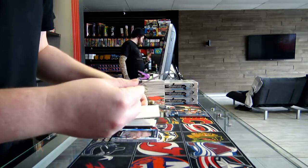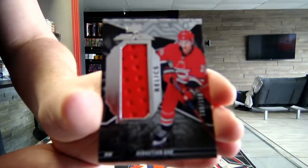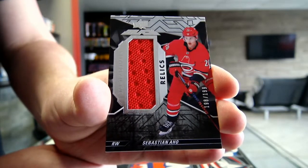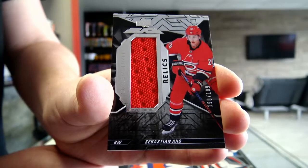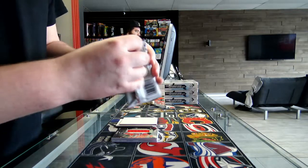Next, we get a rookie jersey. That's not a rookie jersey, guys. That's a star jersey out of /199. Carolina Hurricanes, Sebastian Aho. So star jersey, out of /199, Aho for Carolina. And last pack, box 7.